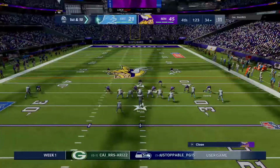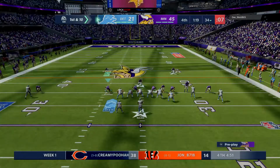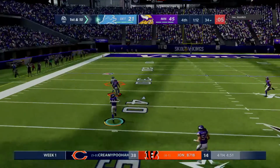That was fourth and what we would call long in that situation, wasn't it? That wasn't fourth and inches, was it? No, I mean, you get in those situations 4th and 3, 4th and 4. That's a lot to, what would you say, a lot of pizza left in that box.